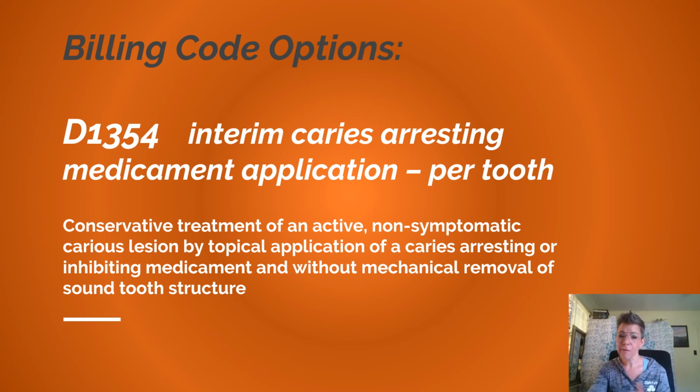There's actually a couple different codes we can use. This 1354 is very specific. Obviously, interim caries arresting medicament application per tooth. So you can bill it pretty easily. So conservative treatment of an active non-symptomatic caries lesion by topical application of a caries arresting or inhibiting medicament and without mechanical removal of sound tooth structure. That's pretty amazing. SDF fits right into that.